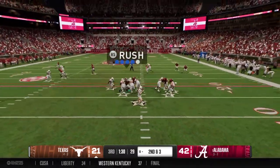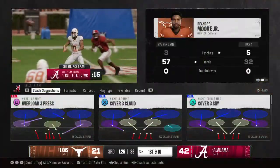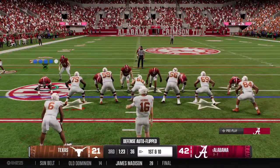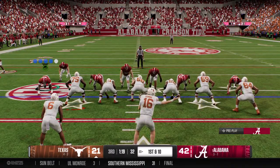You're going to have to try to fit in as many plays as you can throughout the rest of this game. But I think more than that, you got to eliminate the negative plays. No more penalties and no more turnovers. From their own 23, it'll be 1st and 10. Motion from the offense.